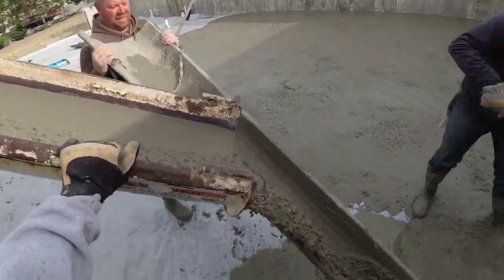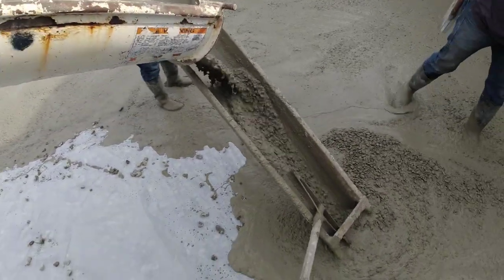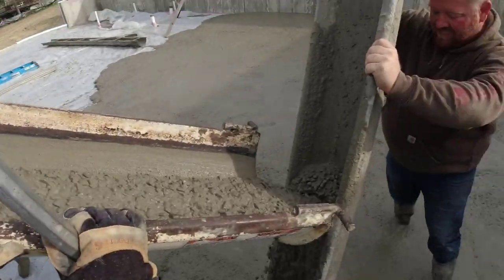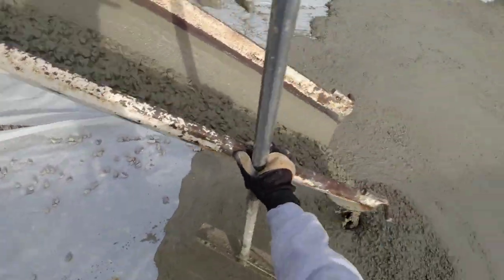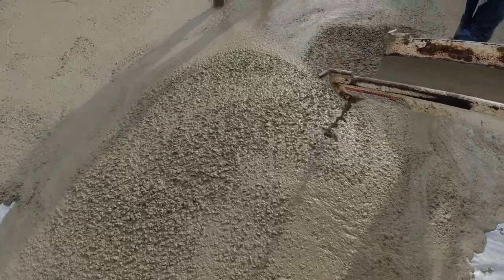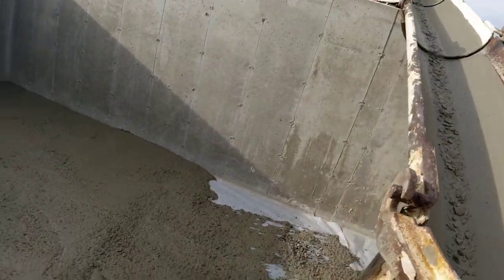We move everything your way. Yeah, go back this way. Unlock it. We'll stay there for a minute, Luke. We could flip this up and do the same thing you just did. Oh, hang it, yeah, we'll hang it. Okay, Brian. Yeah.